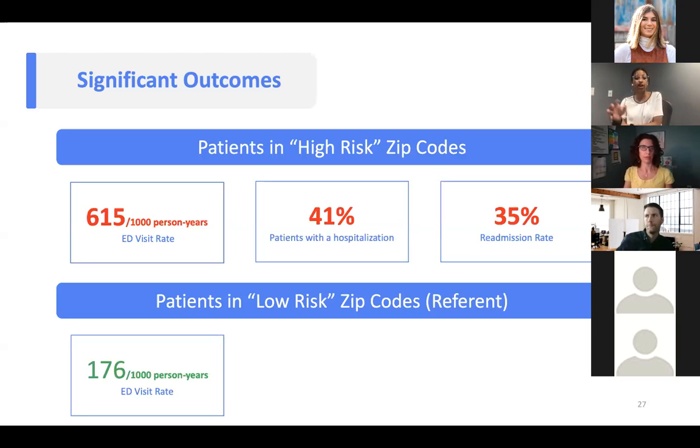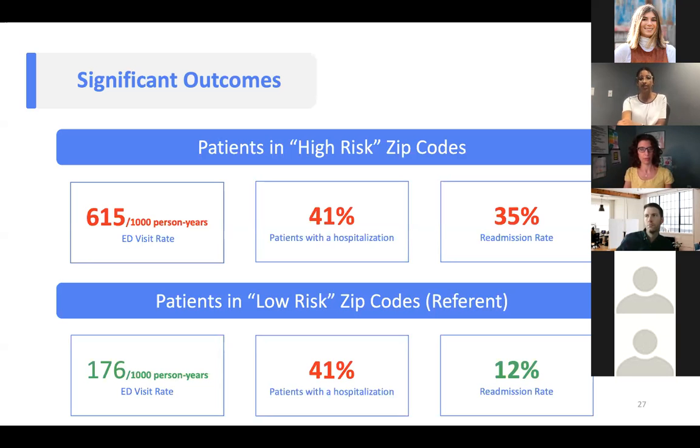And now we look at the low risk zip codes. You have only 176 per 1,000 person years as the ED visit rate, which is much lower. You have a 12% readmission rate, but you're also having the same rate of hospitalization. So within that low risk group, the same percentage of patients are going to the hospital, but they're being readmitted way less. This indicates that you're still being hospitalized at a high rate, but you're potentially getting better care as you're not being readmitted as frequently, and you're not going to the ED as much.